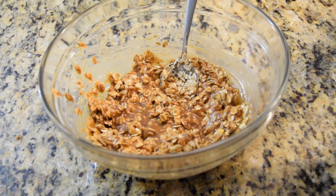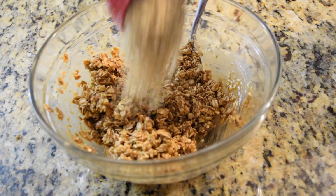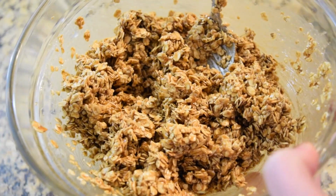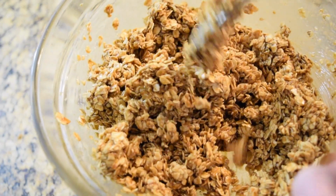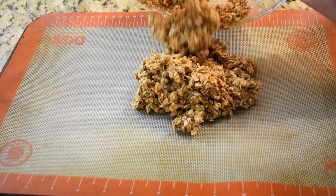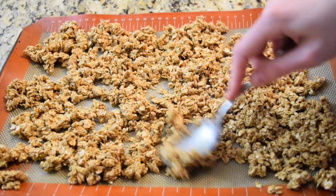at home. So I would recommend using the rolled oats. It works a little bit better for granola, but any oats you have at home would work. And I just combined it all until it was like a thick kind of consistency like this, and I spread it out onto a large baking sheet. Make sure you line it with parchment or a silicone baking mat like I did here.